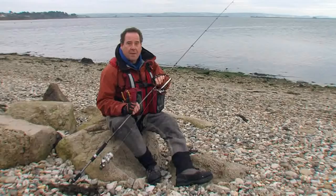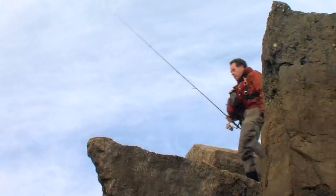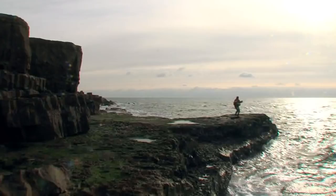Hi, my name's Sean McSeveney. I'm a fishing guide based in Dorset. One of my favourite types of fishing is lure fishing, and that's what we're going to be doing today. So we're going to hit a couple of marks around Weymouth and Portland, and hopefully we're going to get some fish.